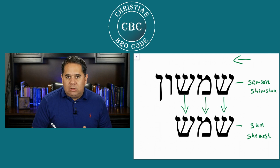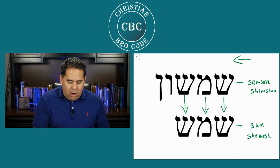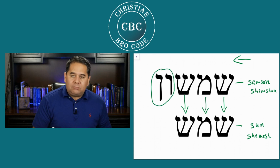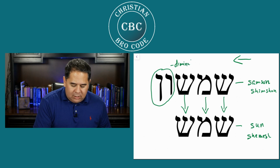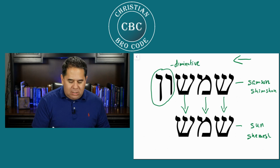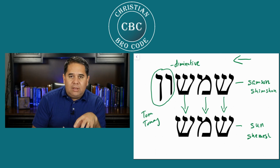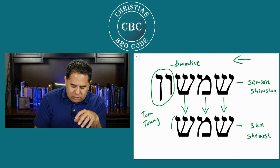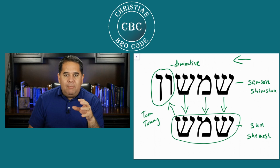And the only difference between the name Shimshon, or Samson, and the word son, Shemesh, are these last two letters right here. What happens is that in Hebrew, these last two letters make not any word, but in this case, they make it a diminutive. What do I mean by that? Well, we have diminutives where we have, for example, the name Tom. A diminutive is Tommy. All right, that's a diminutive. So that's what's happening here with this Hebrew word, Shemesh, son. When you add the on, the vav and the noon, it makes it a diminutive.